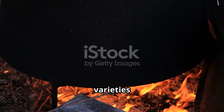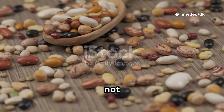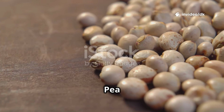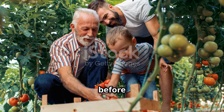Preserving heirloom varieties is also about preserving our culinary and cultural history. The Cherokee Trail of Tears Bean is not just a legume, it's a story of survival. The Sea Island red pea is a taste of low-country history. These crops connect us to the people, places, and traditions that came before us.